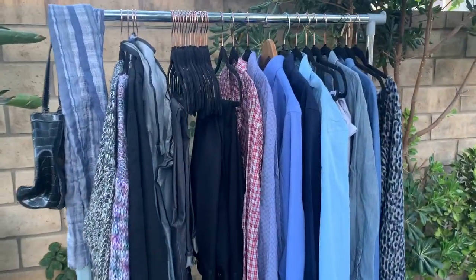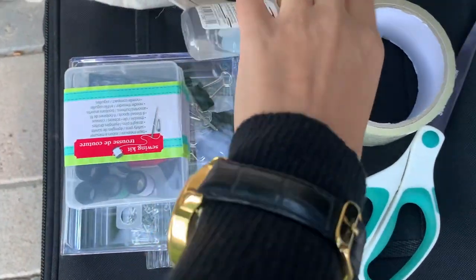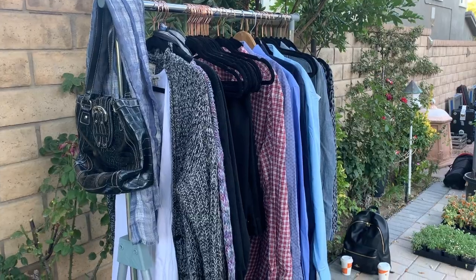Bedroom and start cleaning. I have some pieces here that I do need. And sanitizer. It's gonna be a good day. First person gets here at 8 a.m.